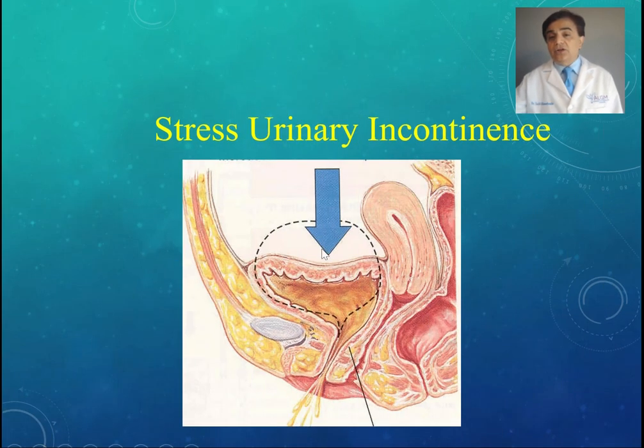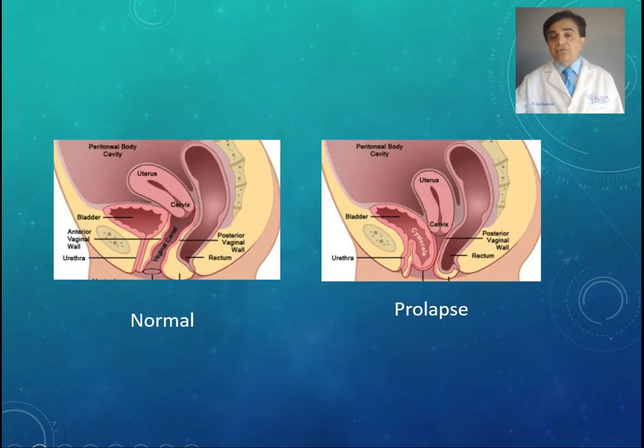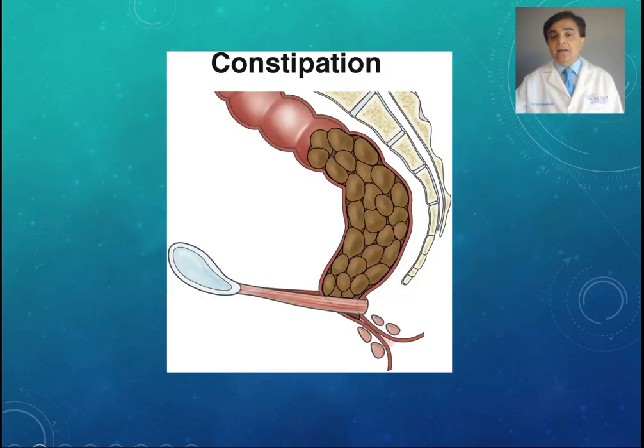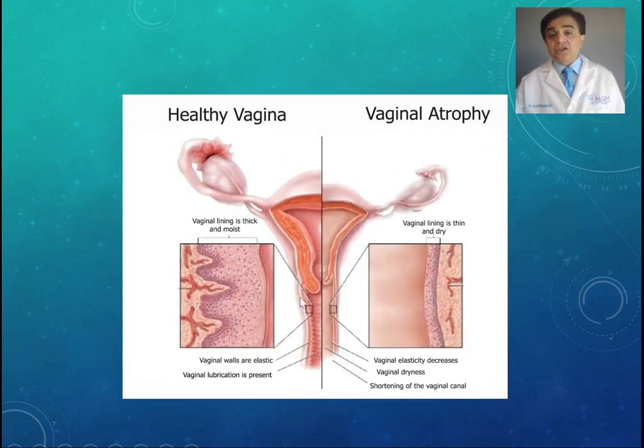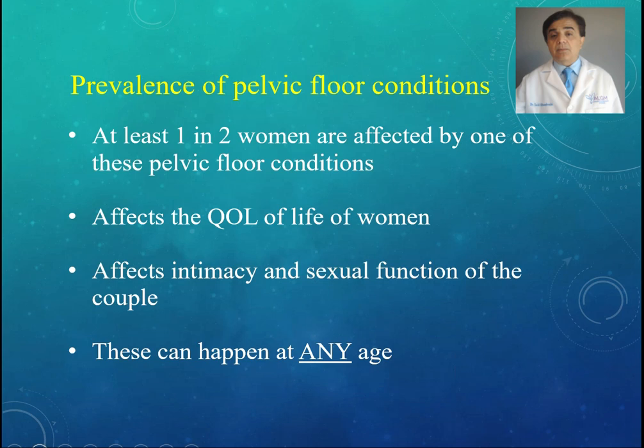As I mentioned, stress incontinence is the leakage of urine that happens with strenuous activities. Urgency incontinence is the gotta-go feeling. A vaginal bulge, as you can see, all these organs are normal, but here the bladder, the rectum, and the uterus are tending to fall down. That's the bulging coming outside. Constipation could be because of a tight muscle or some bowel motility issues where the stools just don't come out. And bowel leakage is where the sphincter muscle sometimes gets weakened or torn, and then you have leakage of stools. With menopausal changes, the lining of the vagina, which is normally thick, can become extremely thin and cause atrophy, causing pain during intercourse and vaginal discomfort.